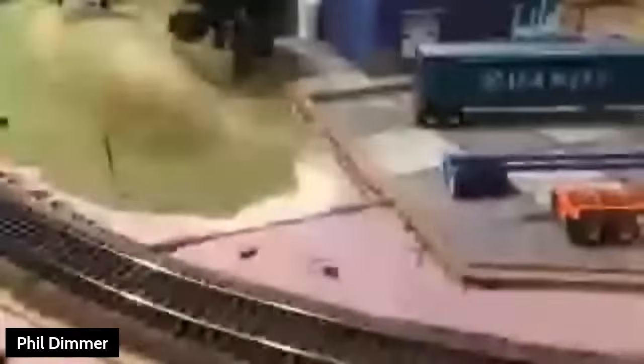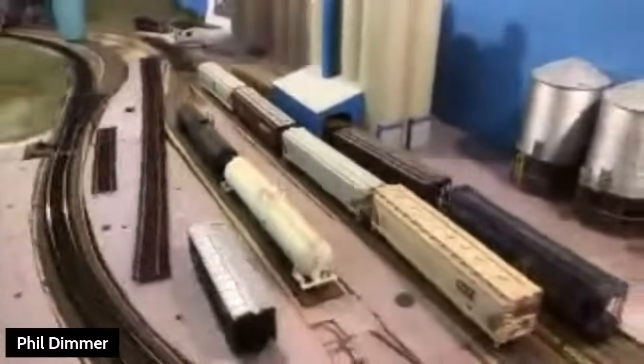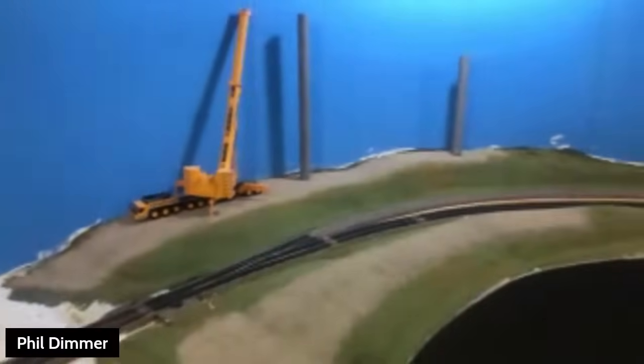So is all the track then in place? Everything except I've got a little bit to work on in the transload area and in this elevator, and we're going to do a wind tower erection scene over here too. I've got lots of heavy equipment to put in there, but that needs to be tracked out yet.